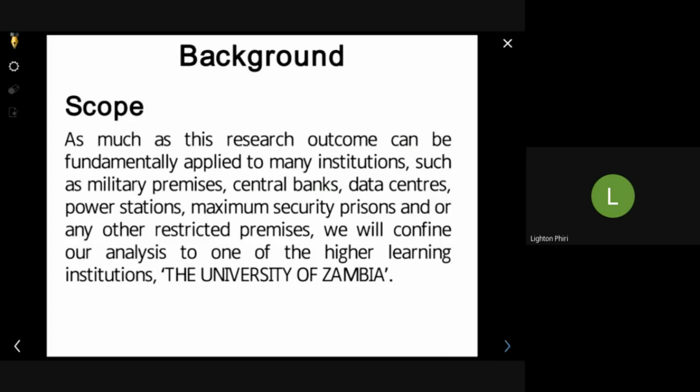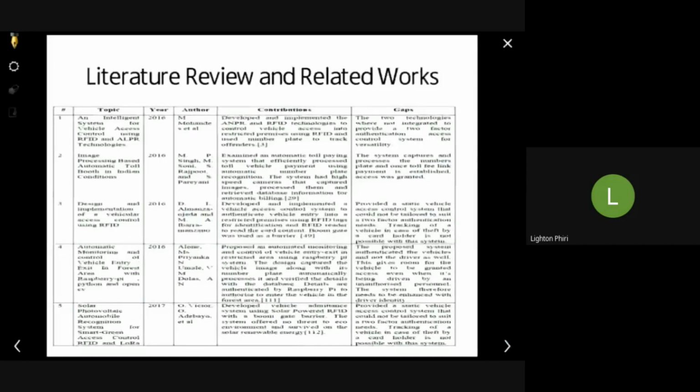So that was the literature review that was done and related works. So among the literature review, the database that was searched, none of such research was actually seen to have been undertaken anywhere. The only one that was a bit closer is the one that Mohande et al. did, which was actually implementing at least a combination of the ANPR and the RFID technologies.